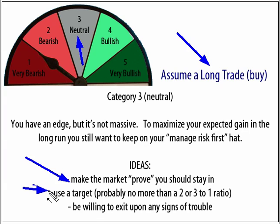Also, don't necessarily go for a home run in a neutral market. It's going to come every now and then, but your greatest expectancy would be to have a target, probably a 2-to-1 or 3-to-1 ratio on a target. So again, if you're risking 6 ticks on the trade, your target's probably going to be 12 to 18 ticks maximum. Don't go for that huge win, and again, make the market prove to you pretty quickly that it's going in your direction. And should any contrary evidence come in, so if some selling evidence comes into the market, be willing to exit quickly for a break even or a small profit.